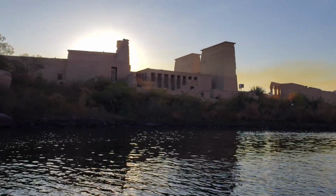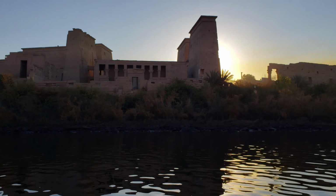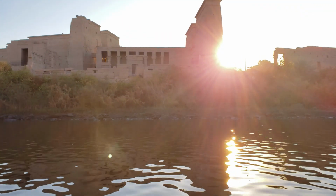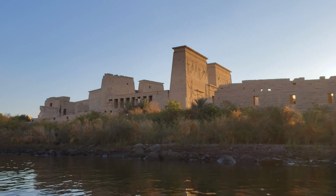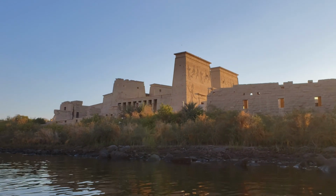Navigating the lake below the low dam towards Philae at dawn offers a most picturesque and dramatic viewing experience, with the towers and the columns on the island glowing in the light of the rising sun as they emerge from the mist of the lake.